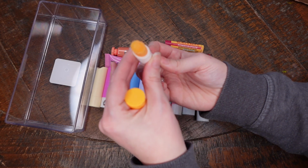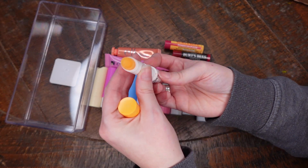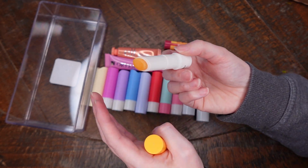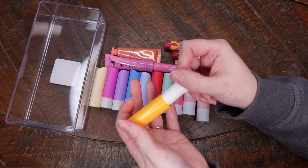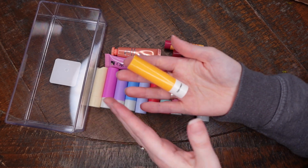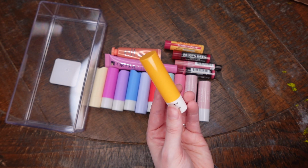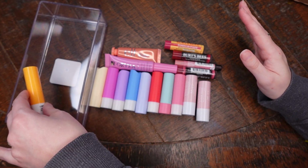And then when I went back to use it again, I felt like it didn't, I don't know if it got old and changed or what, but it didn't feel right to me. So while I would suggest this product if it's still for sale, I don't want to keep it in my collection anymore because it is just way too old.